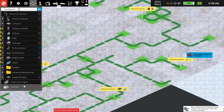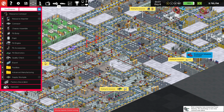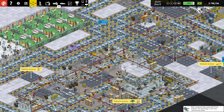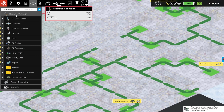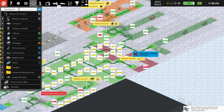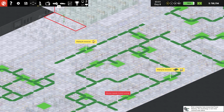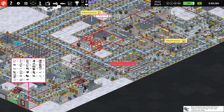Okay, so let's get this disconnected. Yep, and I disconnect the conveyor as well, even though I was holding shift. Not exactly ideal, but it's all right. Right, let's hope that works. See if we've redistributed some of the load.